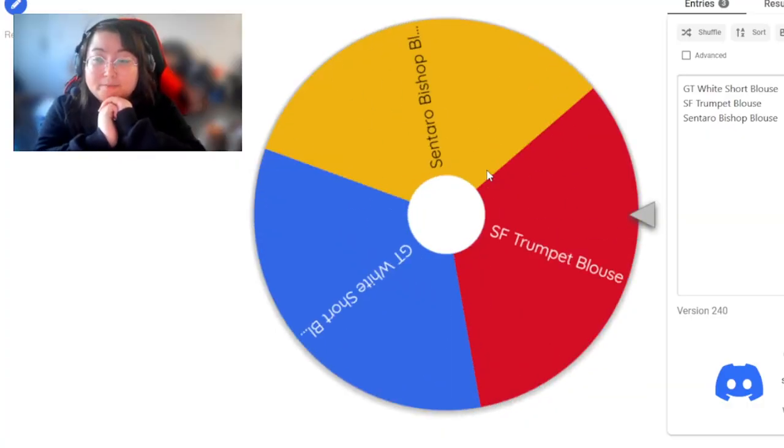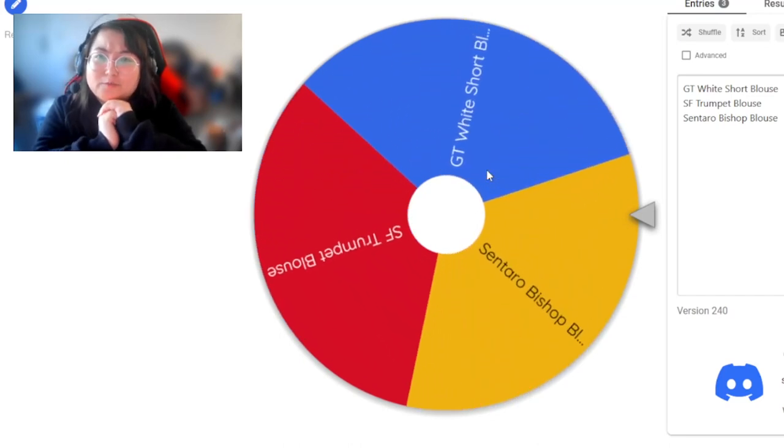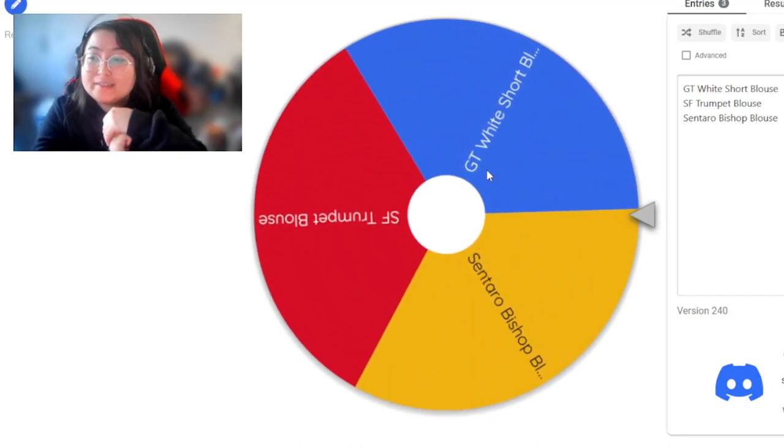We're moving on to some bigger stuff now. Let's go for the blouses. I don't actually have a lot of blouses, to be honest. I need to get more this year.